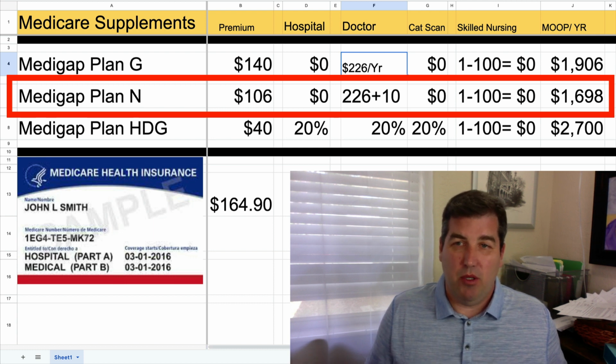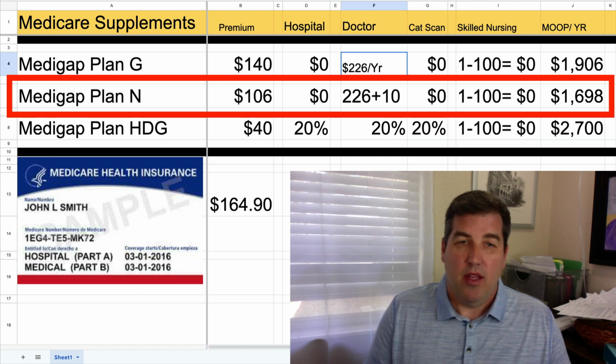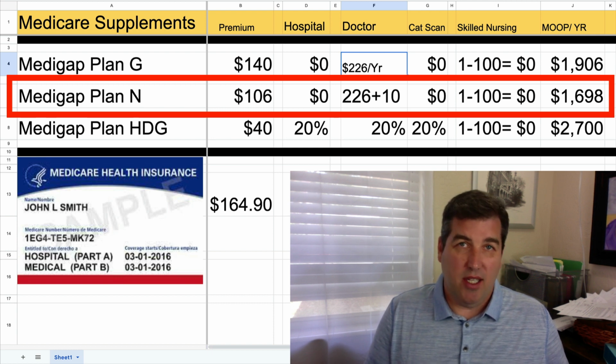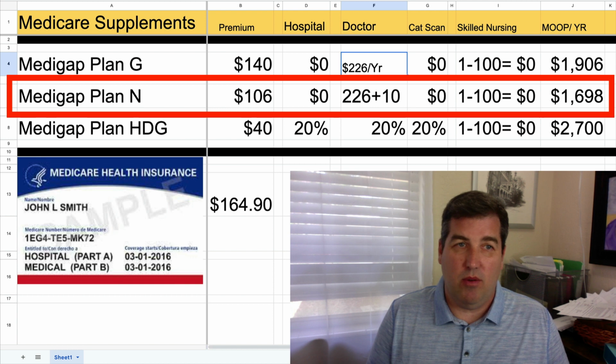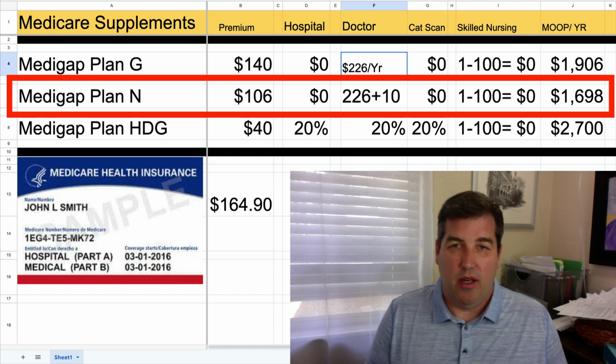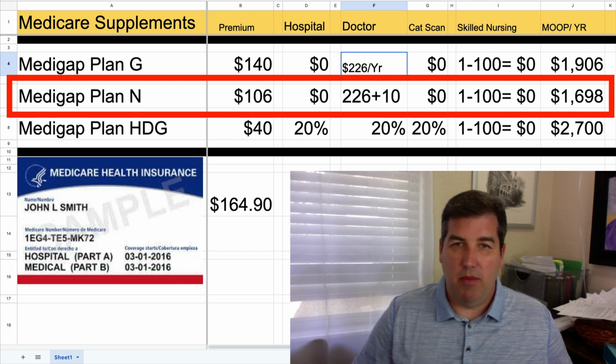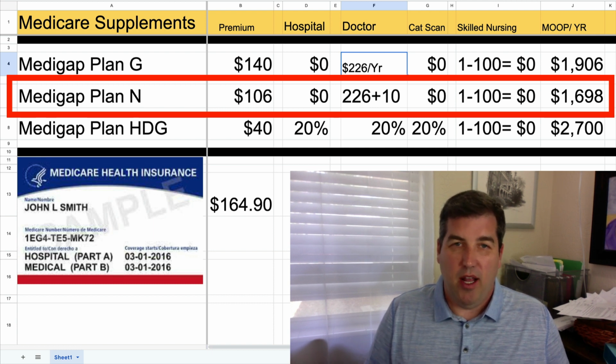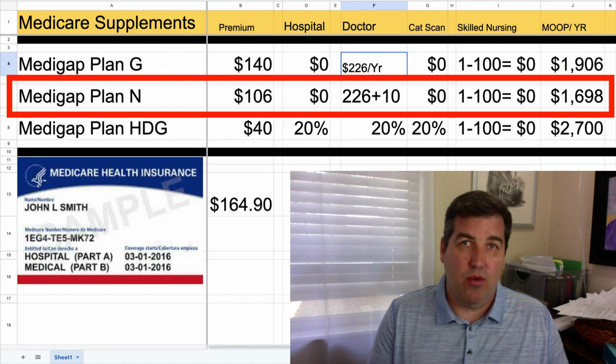And what is the difference between this plan? Well, there's a few differences. The hospital coverage is exactly the same. As you look at the hospital coverage, it's going to cost you zero going into the hospital. Now, what does cost you with the Plan N is the same $226 deductible as the Plan G. Plan N and Plan G both have a $226 deductible, the same one.